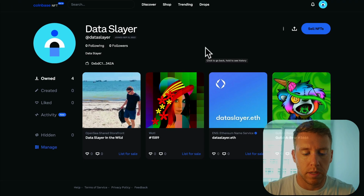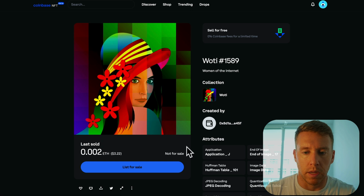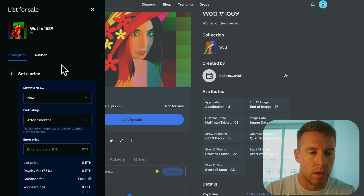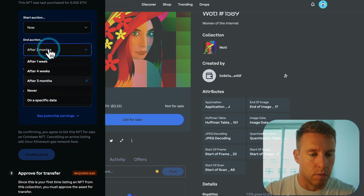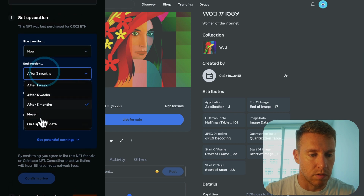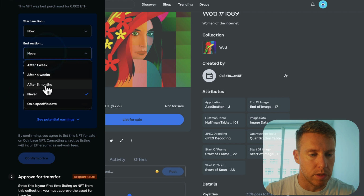Okay, so now let's auction off an NFT. So I'm going to auction off this one right here, which I just purchased. So we will click into it, and we're going to do list for sale, but instead of fixed price, we're going to do auction. So we're going to start the auction immediately. We'll let it run for, I guess, 3 months. Actually, let's just do never if we can. Actually, no, let's do 3 months.